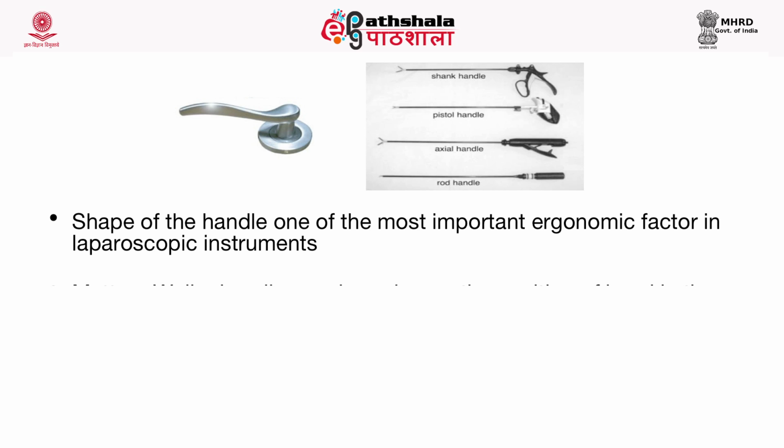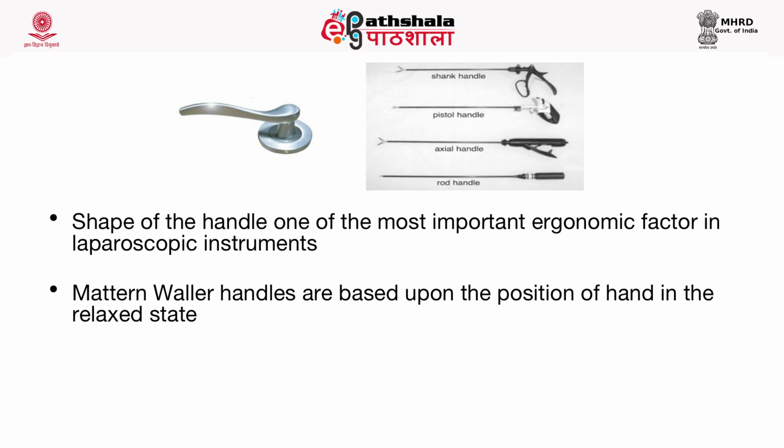A concept called Mattern Valor handles has come up, and we can see that the doors have smooth, wave-like handles. These handles are made so that they fit into our hands very comfortably. This is the relaxed position of our hand, and we should be able to hold these handles in our relaxed position. The same concept has come into the ergonomic handles of these laparoscopic instruments.